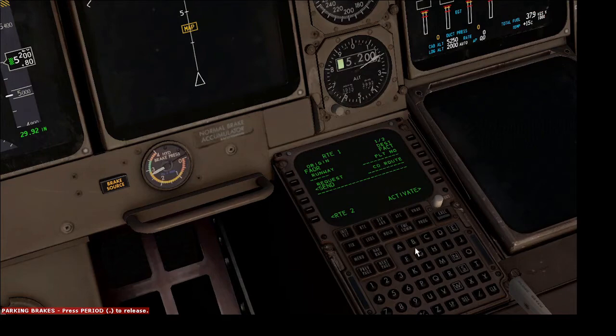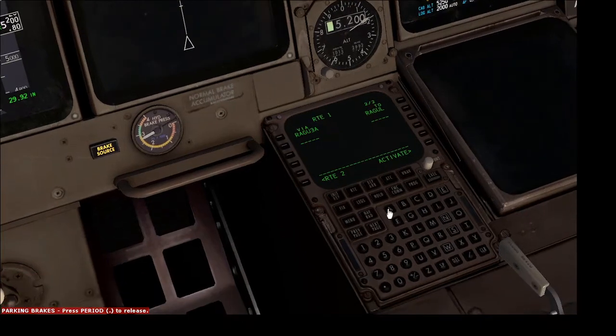Then our flight number today is Speedbird 58. So let's go to our departure and arrival page, put in our departure. Today's departure is the Regal 3 Alpha departure. There we go, 03 left. So let's go to our route page. After Regal, I'm going to do a direct to Keaton, which is our arrival.